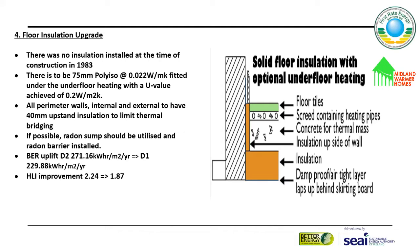There is 75 mil polyiso that will be fitted. Again, the same thermal conductivity as the dry lining insulation, no matter what standard brand you use, unless you go for the more expensive add-ons, or there is more expensive insulation with some of the different suppliers. More or less the standard thermal conductivity for the polyiso board again is 0.022, and that will be under a new underfloor heating system and achieve a U value again of 0.2 watts per meter square Kelvin, which is very similar to the wall U value.